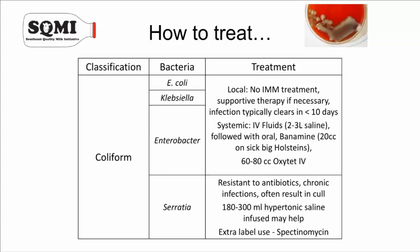However, sometimes the infection and the bacterial load within the gland can overtake the immune system, and the immune system can't handle it on its own. And that's where we have the systemic infection, where other systems are included in the infection and other signs are observed, like fever, dehydration, off feed. IV fluids at that point are certainly recommended, followed by the use of some sort of NSAID like Banamine, as well as an IV antibiotic.